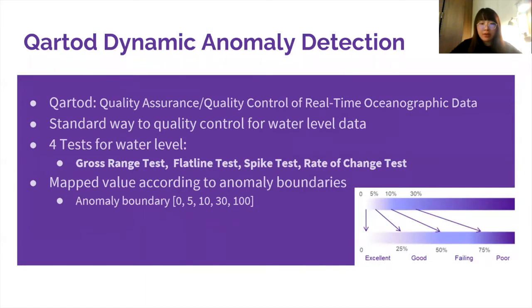QARTOD is a quality assurance and quality control of real-time oceanographic data, and it's a standard way to quality control water level data, and is also adopted by NOAA. Basically, we did 4 tests for water level. They are the gross range test, flatline test, spike test, and rate of change test.